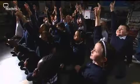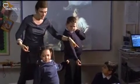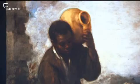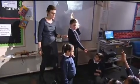The children invent dialogue for the characters. This one. And I think these two are probably friends, aren't they? While they're talking, could you do some dialogue for us? I'm going to say, can I have my pie back? Yeah, can I have my pie back? Please. Oh, I think he's a bit crosser than that, isn't he?